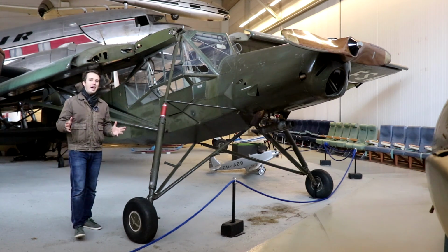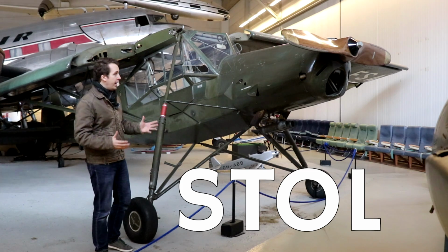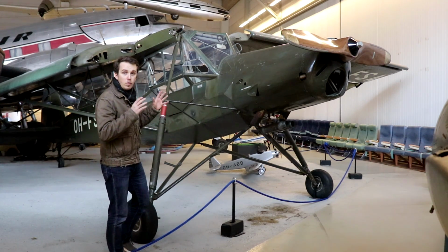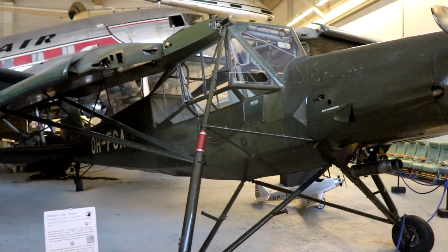Well, it is a STOL aircraft, short takeoff and land. And as the name implies, this aircraft can take off and land from a remarkably short distance. Again, we're going to go into that as well.